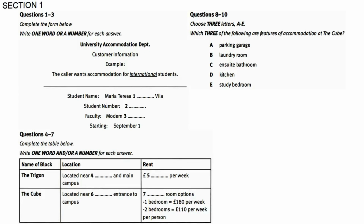So, the Cube is self-contained. How does that work? Well, basically, they're just like ordinary apartments. Each apartment has 1 or 2 study bedrooms with ensuite bathroom, a lounge and a kitchen. And what is the price of those? For the 1 bedroom, it is £180 per week, and for the 2 bedroom, it is £110 per week for each person. And can I choose who I share with?